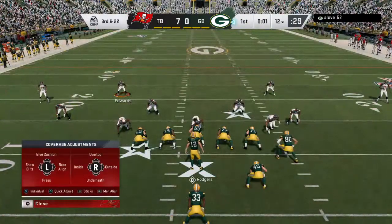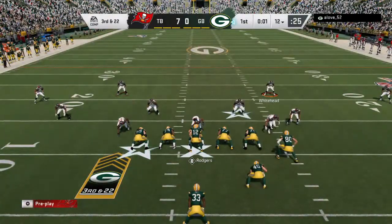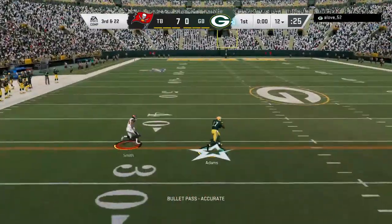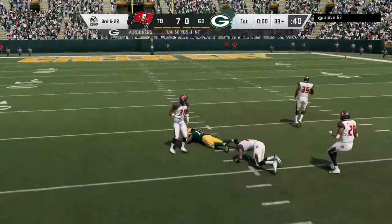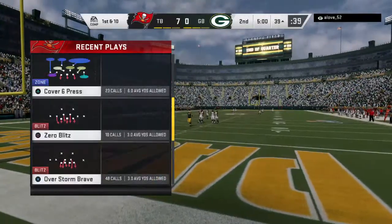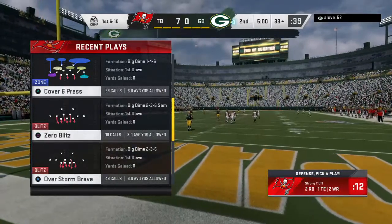An incomplete pass on that last play, and that means they'll need to come up with something here on 3rd down. Now Rodgers. He gets this to Davante Adams. And it's a big play there as he is finally taken down on what will be a terrific final act of this first quarter.